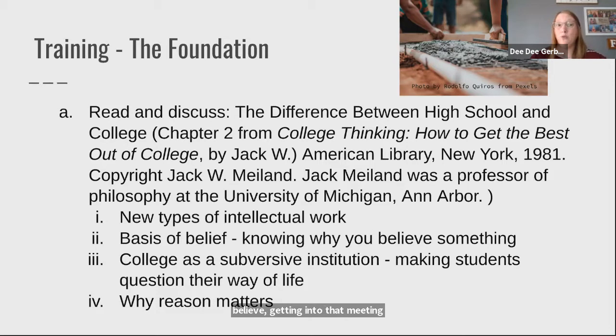Materials treated as beliefs before, we question things. We question things in history. We look at the biases of things. We look at whose perspective this history is being told from and why that is important. So in some ways, we think of college as a subversive institution, right? They make students question their way of life. They make students question what is true and why is it true?